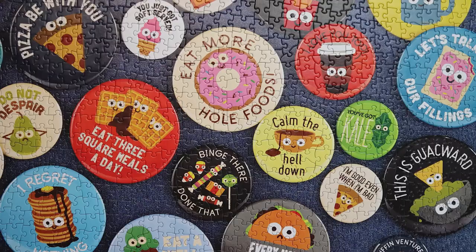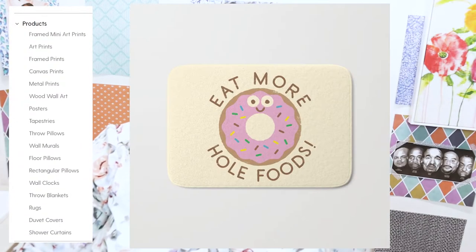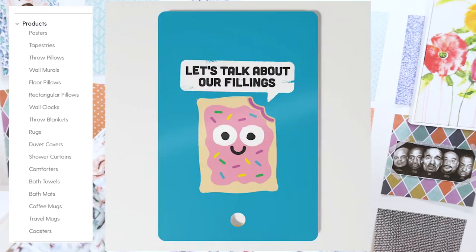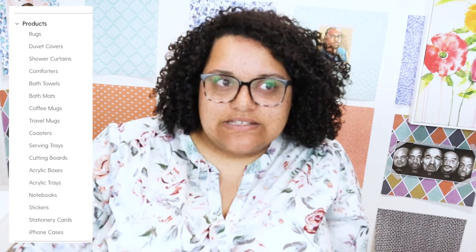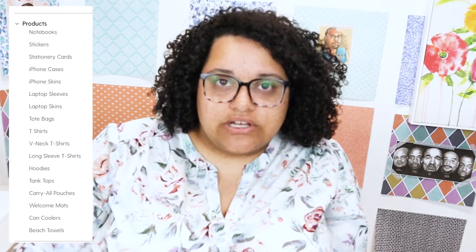So as you can see, he makes a lot of punny graphic designs within his art, and you can find his art on things like t-shirts, rugs. I saw some cutting boards, which I thought was neat, a lot of magnets, also bottles. It seems like almost anything you can get his artwork done on.